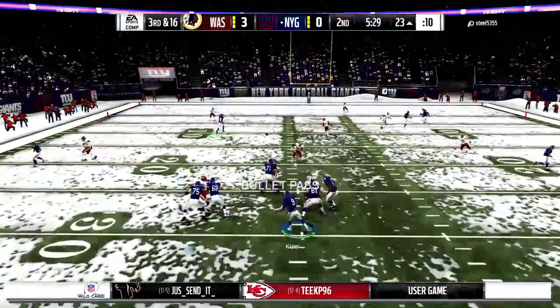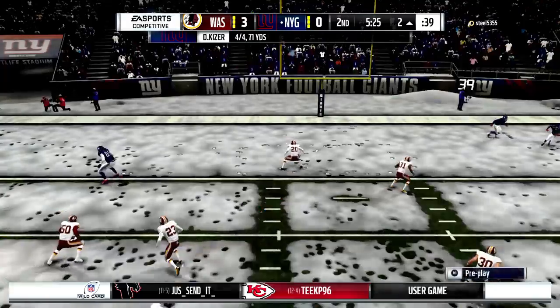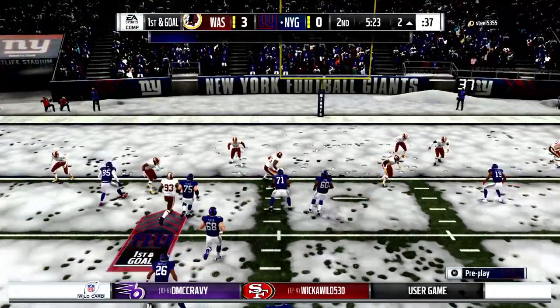Working out of the gun. Here's Kaiser. And he's got it. They're able to convert on 3rd down, and that sets up a 1st and goal.